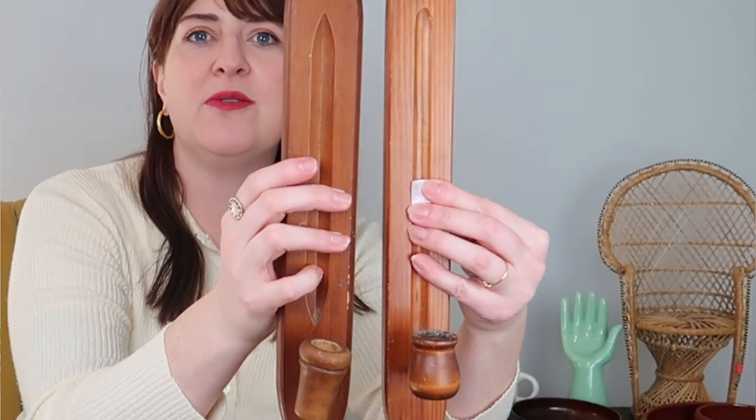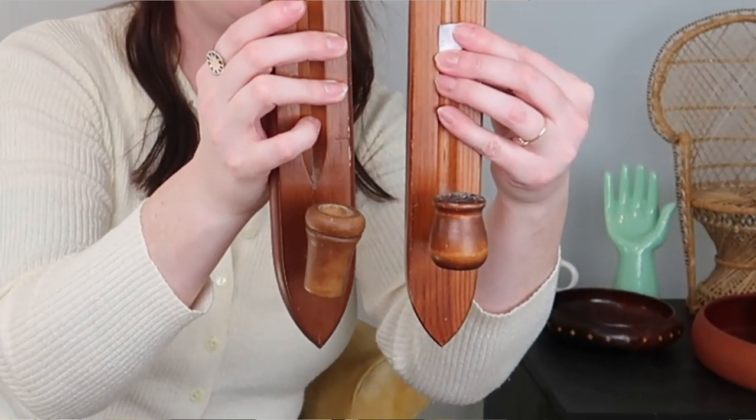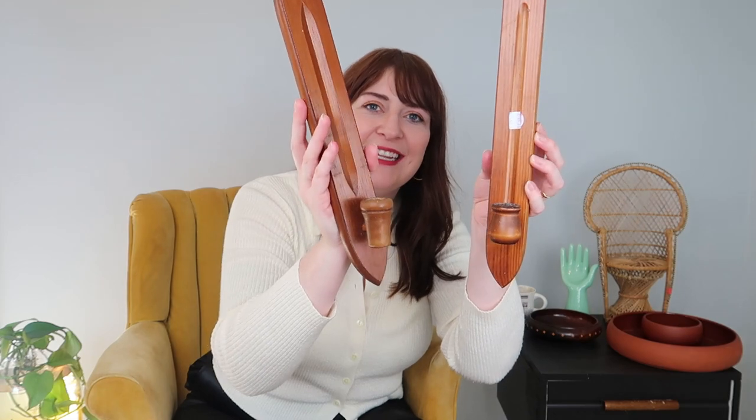I decided to grab these little wooden candle sconces. They're not perfectly matching, but at a glance you would think that they are. They look very mid-century and it'll blend nicely with a lot of things that I have in my home already. These were marked at 50 cents each, so 50 cents or less each. Pretty good.